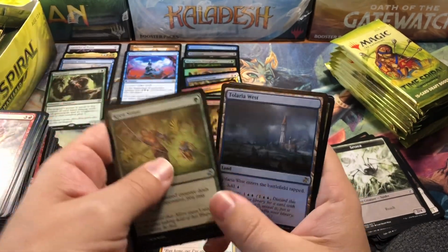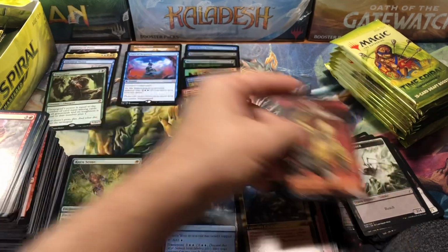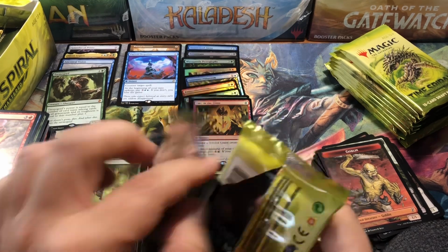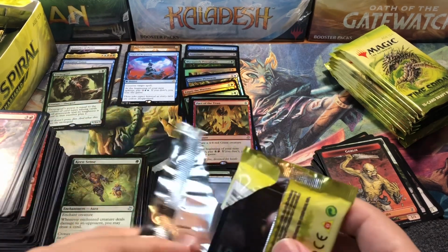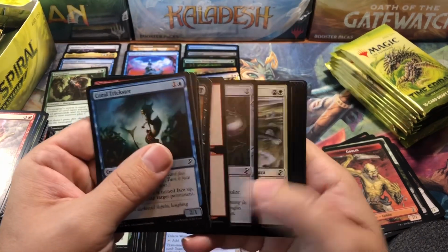Never a bad thing, I guess. Teleria West, Slimefoot the Stowaway, and the Goblin token. Alright, we're getting down there. Couple more good hits. We only got four mythics so far. So more mythics would be nice.